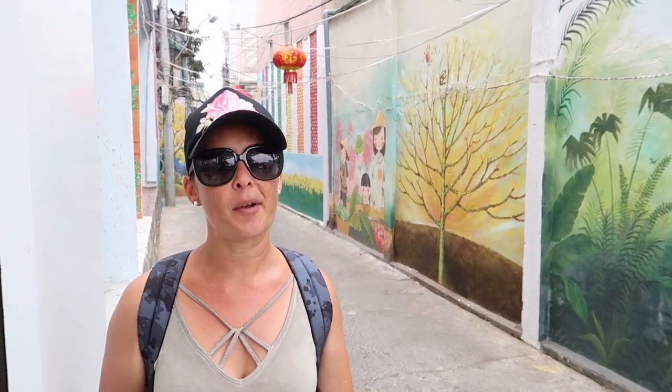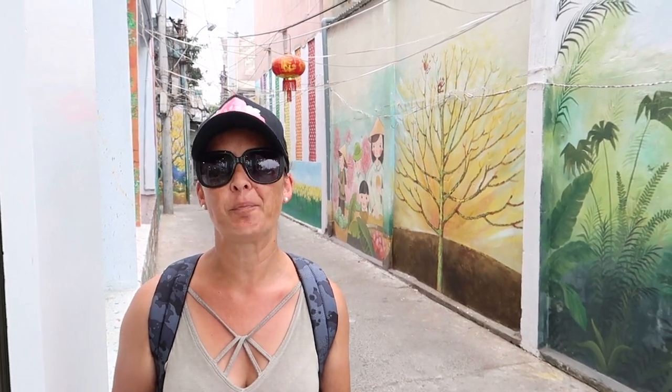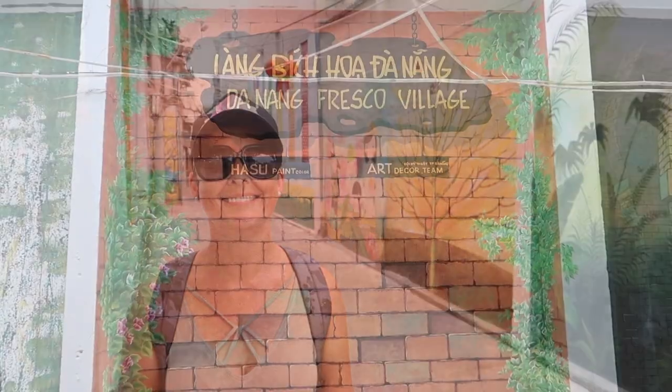Right, I'm really excited about this one. So Danang is fast catching up with the world with regards to tourism opportunities, one of them being the free walking tour that we did the other day. Another one which I'm quite keen to see is behind me, and it's called the Danang Fresco Village, which is 1200 meters of local artist paintings depicting local lifestyle, hobbies, pretty much anything that's related to Vietnamese culture. So come with me and we'll go check it out.